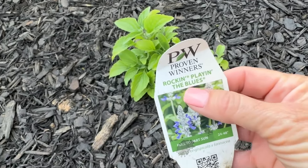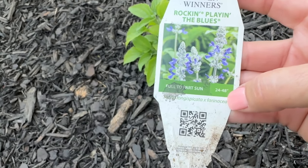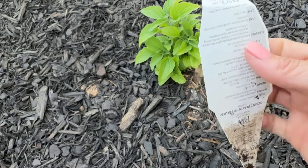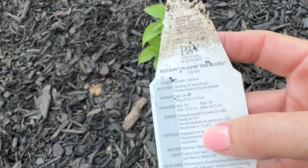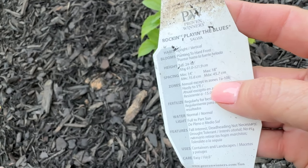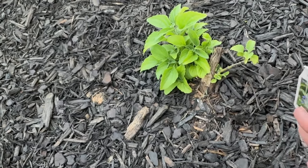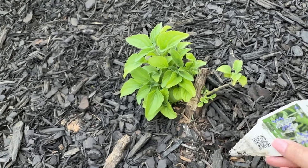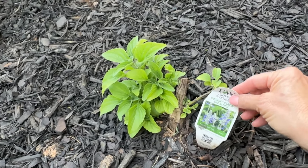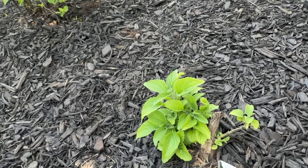It's Playing the Blues, if you can. And it gets tall, and every time you cut it back, if it gets out of control, it just comes back in no time. So let's see what the hardiness zone is. Oh, yep. It's an annual except in zone 7 through 10. So that's definitely why it comes back. So don't pull your Playing the Blues salvia up from Proven Winners. Not so bad when you get a $7 annual and it comes back as a perennial, right? It's not bad at all.